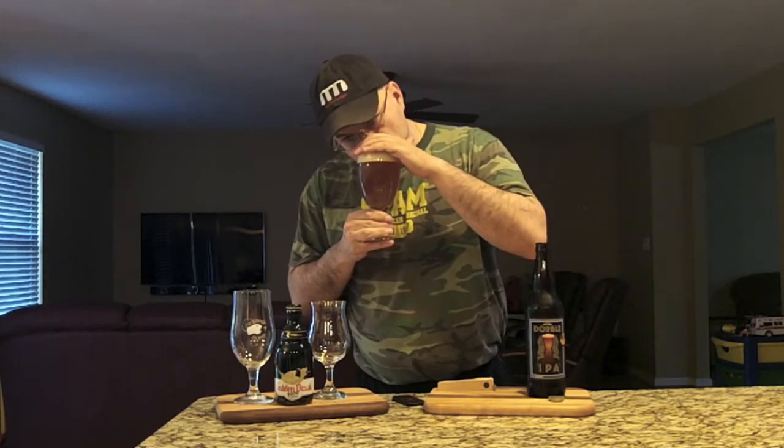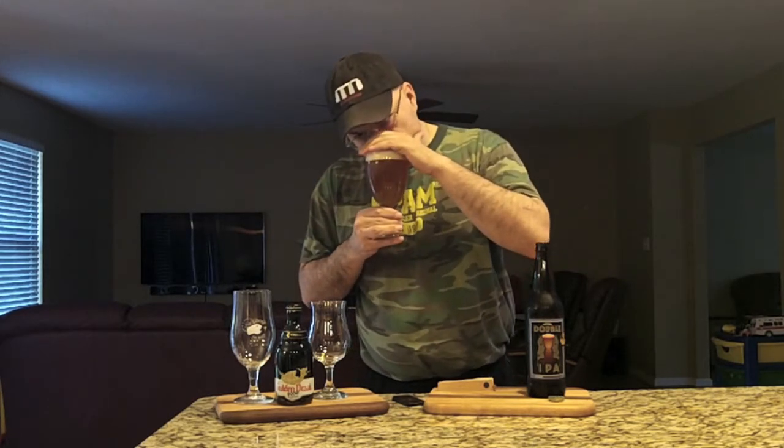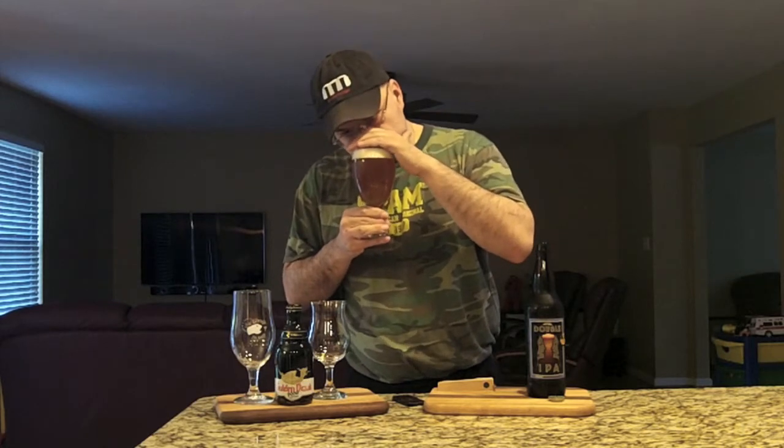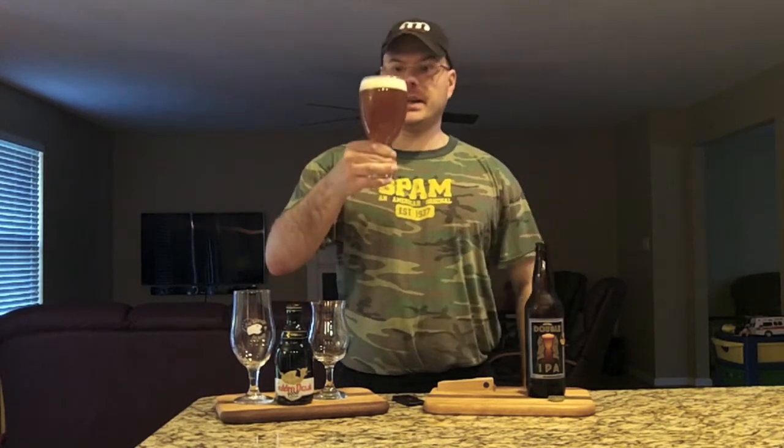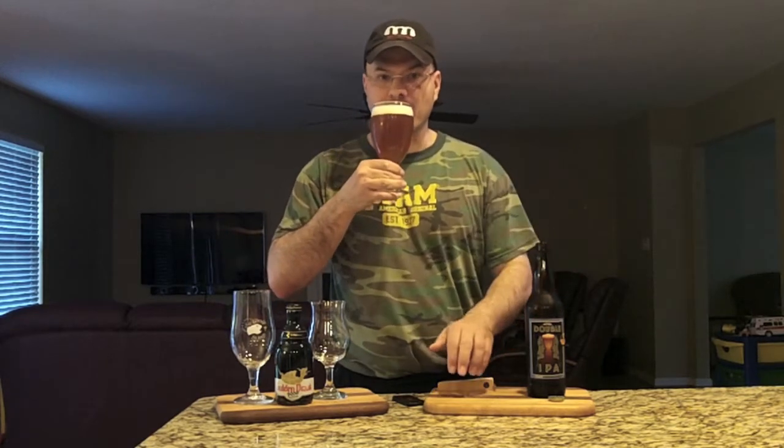Big pine, big citrus, sort of like an orangey lemon sort of citrus. Herbal, grassy hops, resinous, and some sweet malt in the background that's probably the last of the aromas. The big dominant is that grassy, piney hops that you come to expect, or I've come to expect, out of big East Coast IPAs, and I'm ready to get my drink on, so let's get a taste of this bad boy.